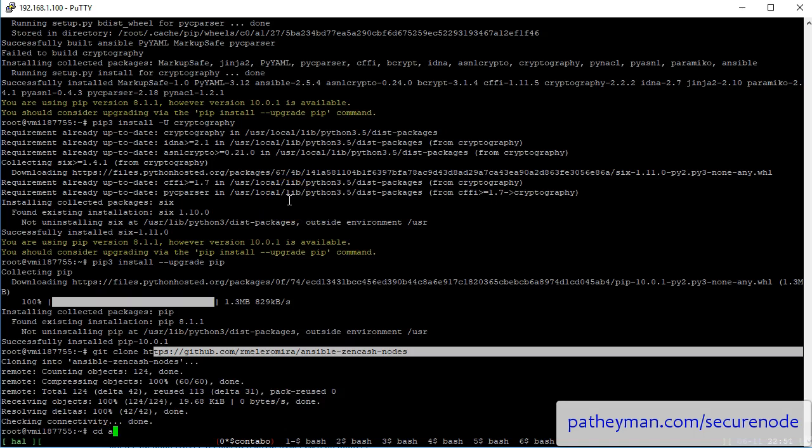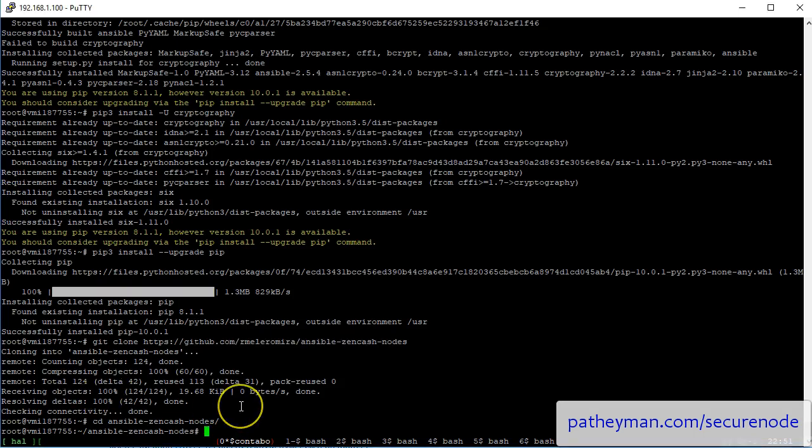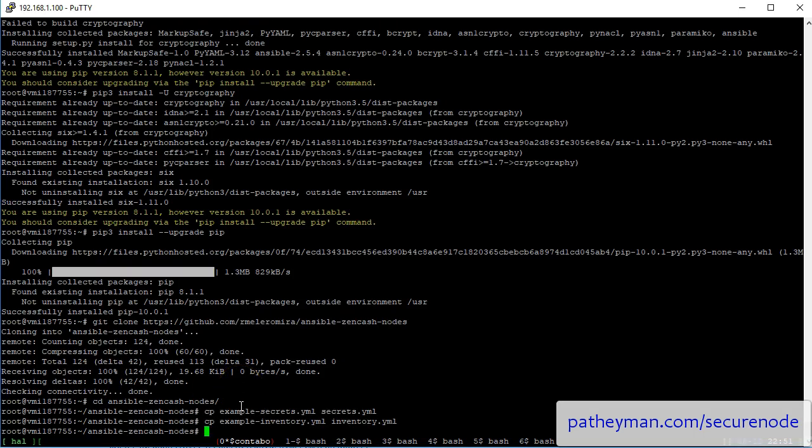CD into that, and then we need to copy the example secrets and the example inventory. All right, so now let's show you how the magic of this Ansible thing works.